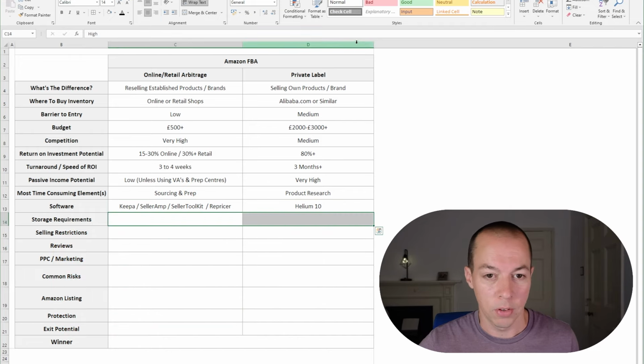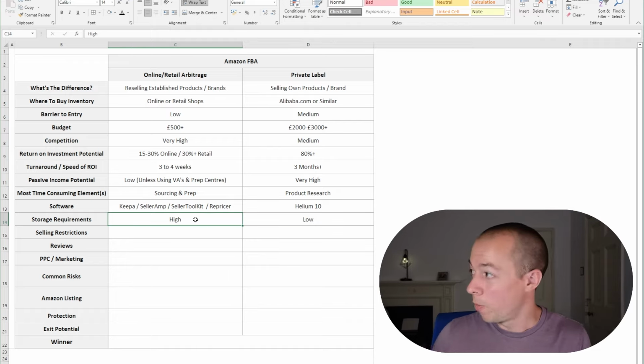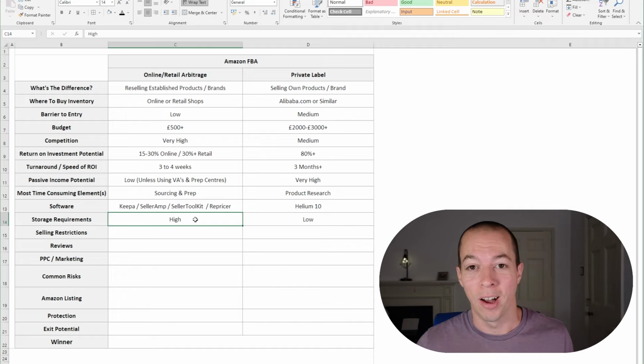We then have storage requirements. With arbitrage, you need high storage requirements. My office now is currently full of racking that I didn't have when I was just doing private label. I've got 3 or 4 big racks in my office from when I was doing arbitrage. So again, unless you're outsourcing to a prep center, you need to have plenty of space in your office or your bedroom or your garage, whatever it is, to receive that stock.